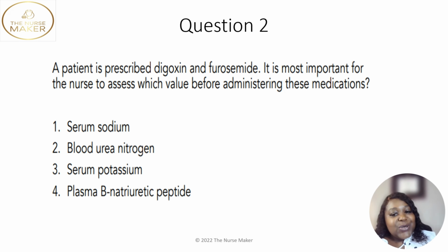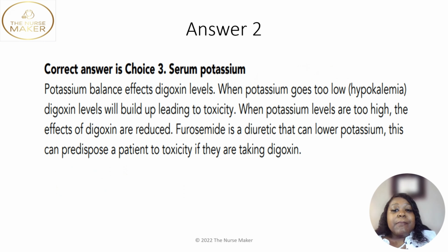All right, so hopefully you guys remember I told you whenever we're giving a diuretic, we must monitor your electrolytes, specifically your potassium, okay? And like I told you before, when you are taking furosemide, your potassium level will go low, which is called hypokalemia. And if you're on digoxin and you have low potassium, that can lead to dig toxicity. So you would want to make sure you monitor the patient's potassium before you give the medication. Okay, so choice number 3 is the correct answer.